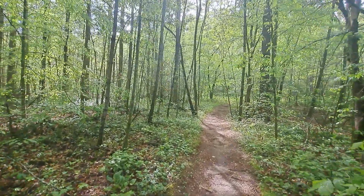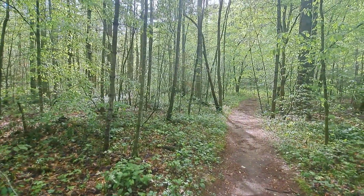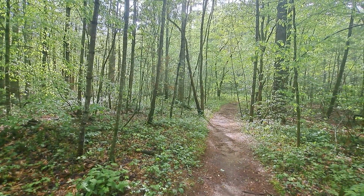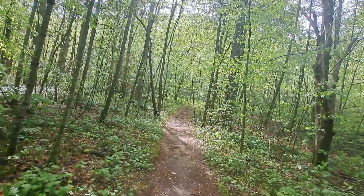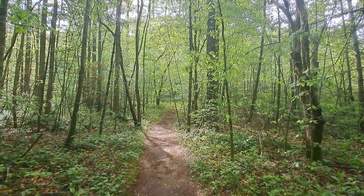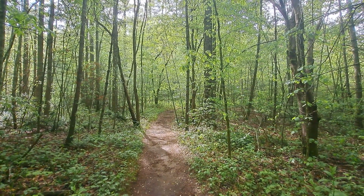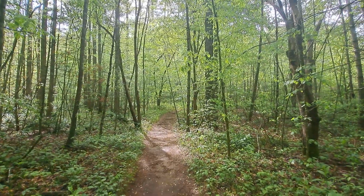It is Tuesday, May 8th, or May 9th, pardon me, 2023. I'm actually at a trail that is not too far from Franklin, North Carolina. This is the William Bartram Trail, at least a portion of it. That brings you to the Wallace Branch.